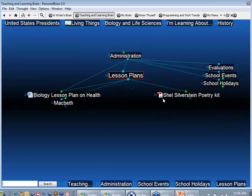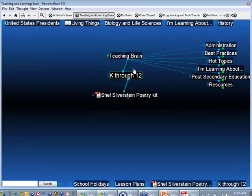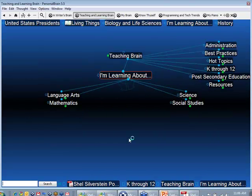If I'm teaching a lesson on Shel Silverstein poetry, I can open that up and connect to that, and that's something that might relate to K through 12 learning. So that's kind of an area where you can organize. One of the key areas of the brain is the ability to visualize complex ideas and simplify and illuminate connections that would often be missed by students.